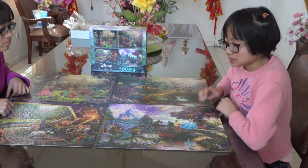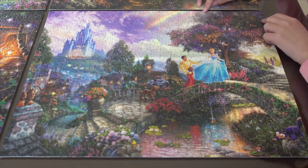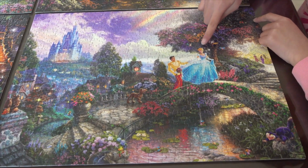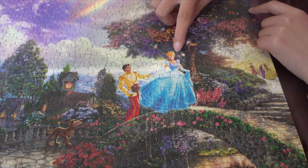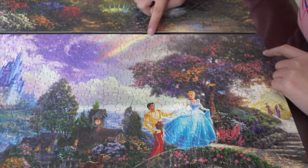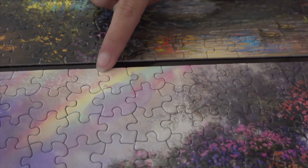So this is the last puzzle my sister and I finished together, and it's called Cinderella Wishes Upon a Dream. So this is Cinderella with her prince, and he's holding flowers. And her dress is really sparkly because it's made by the fairy godmother. And this is the fairy godmother. You can barely see her because she's really faint and glitter is coming from behind her.